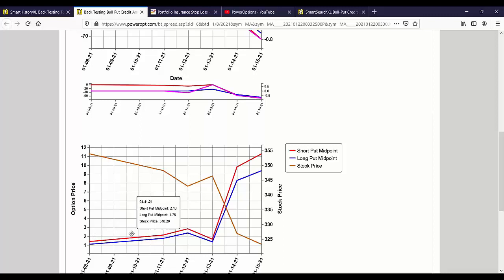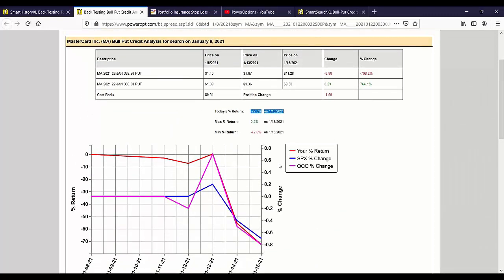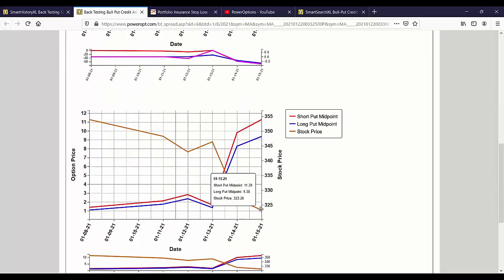But the reason why is because the stock fell from 353 down to 348. This position wouldn't have matched my criteria because it no longer has the 85% probability, the minimum requirement I'm using for those positions. And as you can see, the position didn't go so well here. It's currently at a loss of 72.6% after the first week of trading, because MasterCard is now down to 323.26, my apologies.